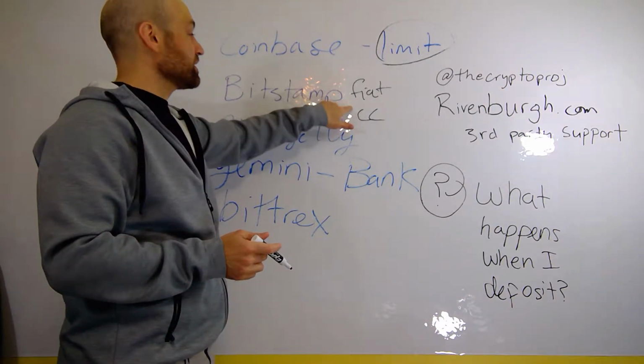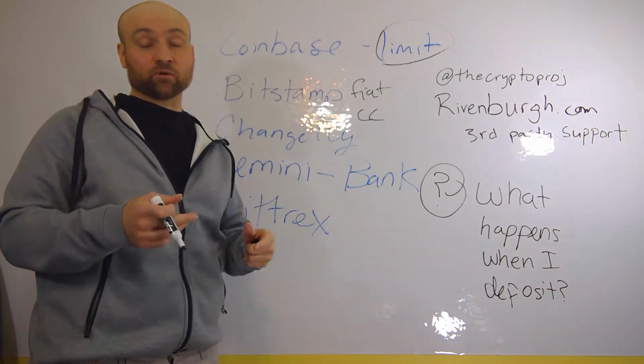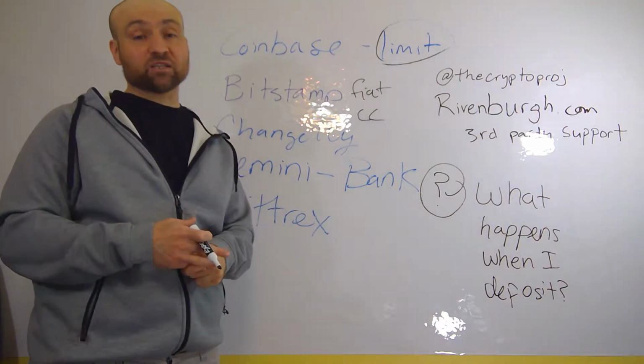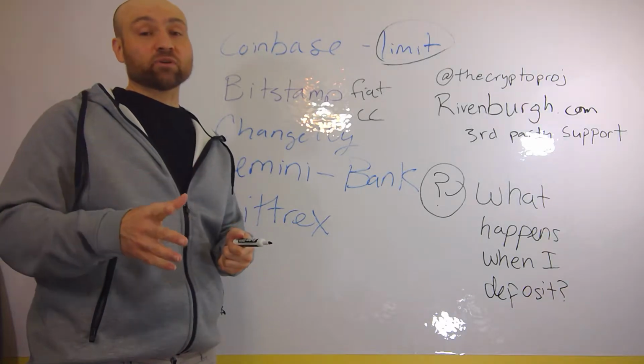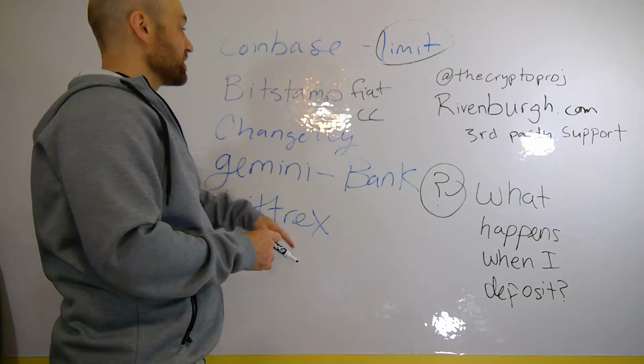Okay, so to get there, there are only a few exchanges that do that. The rest of the exchanges are crypto to crypto. So you read about all of these exchanges and you'll watch reviews, and it's important to remember that most exchanges are only crypto to crypto. They're not going to deal with the fiat.